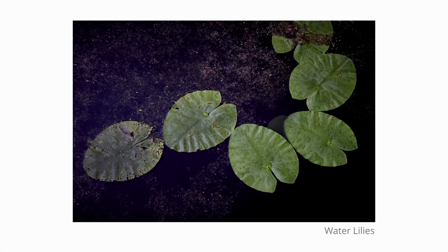But at the end of the day, looking in the water, these lovely water lilies with dark water and the bright green leaves were really impressive. So I tried to find the best composition I could, and I ended up with this image.